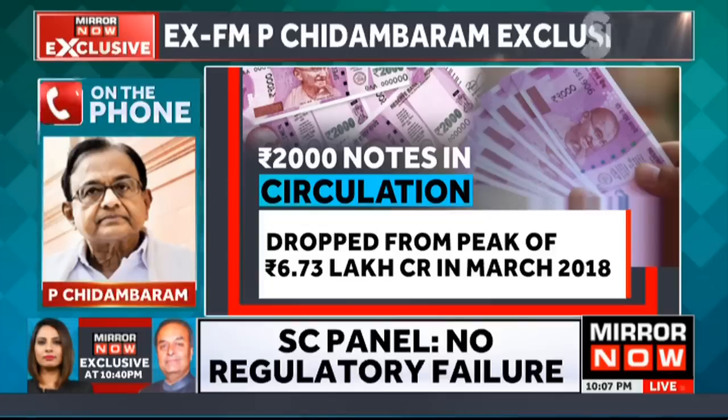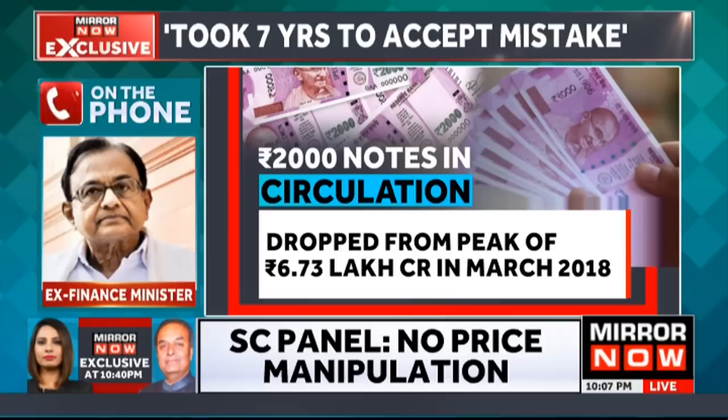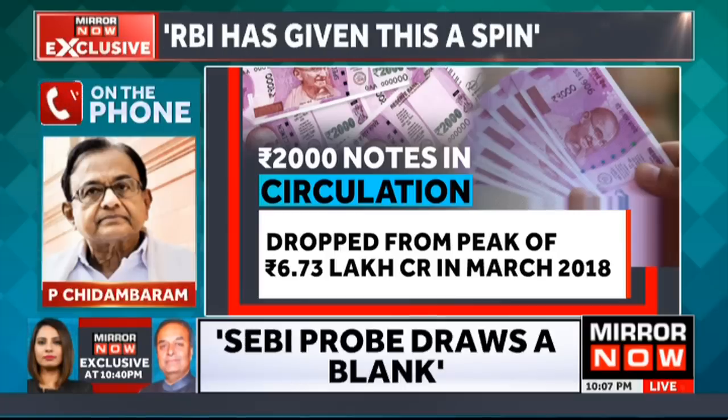And it was always a dirty note. And I believe they are calling it clean note policy. 2,000 rupee was always a dirty note. By withdrawing it, they are withdrawing a dirty note.